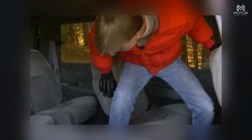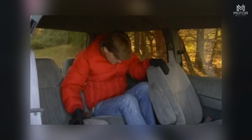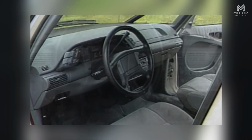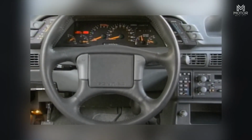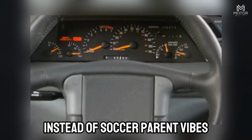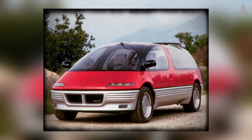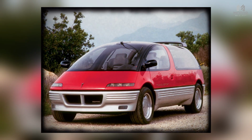Inside, Pontiac kept the space-age theme going. The dashboard was full of digital gauges, and the whole cockpit gave off strong pilot vibes instead of soccer parent vibes. It felt high-tech, even cool, which was unheard of for a minivan in the 80s.